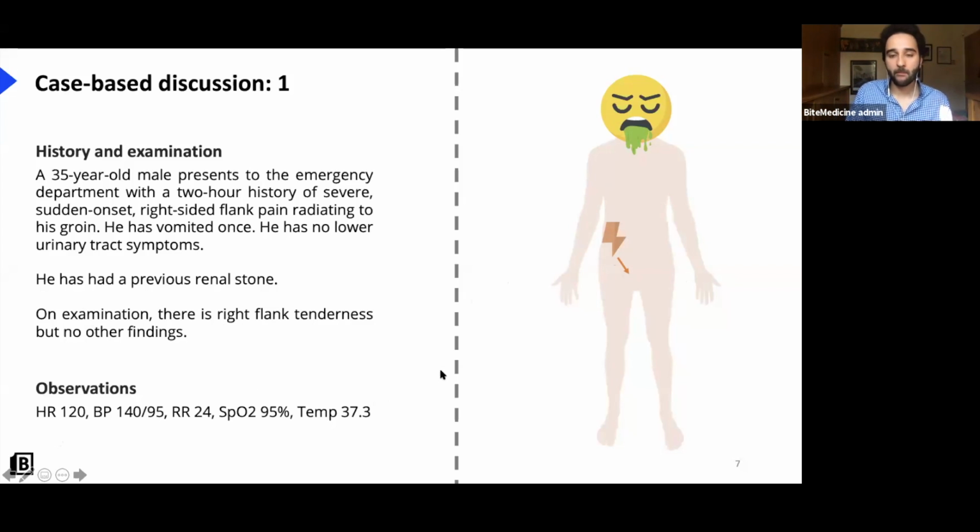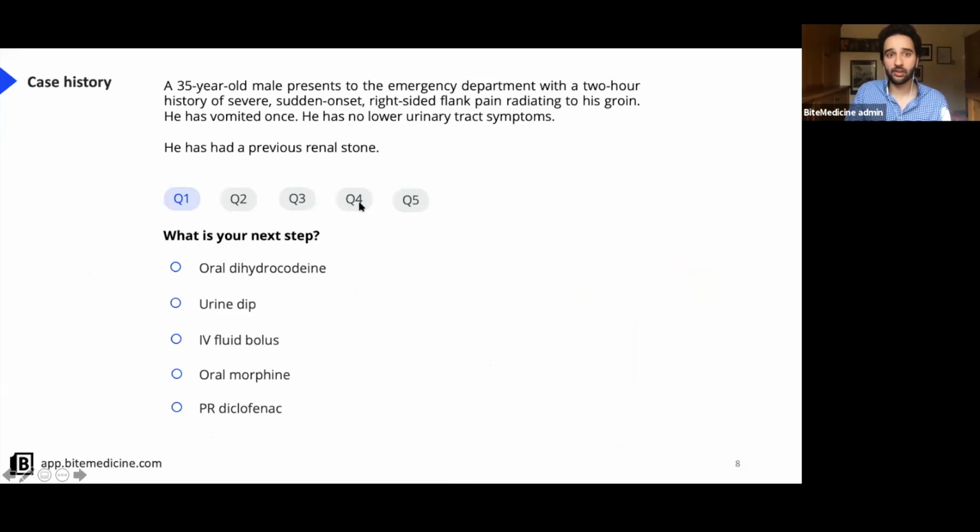Tacky, yeah? I wouldn't be massively worried. He is tachycardic, he's a little bit hypertensive, his respiratory rate's a little bit up. But his temperature's fine and his sats are fine. So I'd make a note of these, but I wouldn't be massively concerned. Probably the tachycardia and the hypertension are the main things we need to try and resolve. So based on this, remember those.